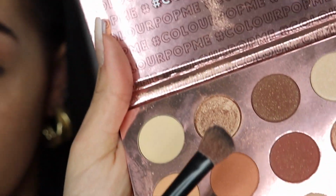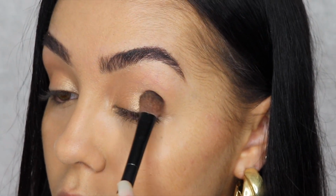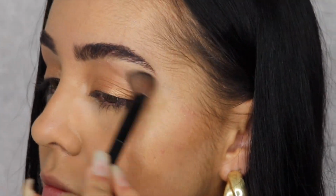So now, using the same brush, I'm going in with the colour Uninhibited, and I'm packing that on the outer corners of my eyelids, and I'm also going to blend that up into my crease line a little bit, just to give me a little bit more depth and definition on my eyelids.